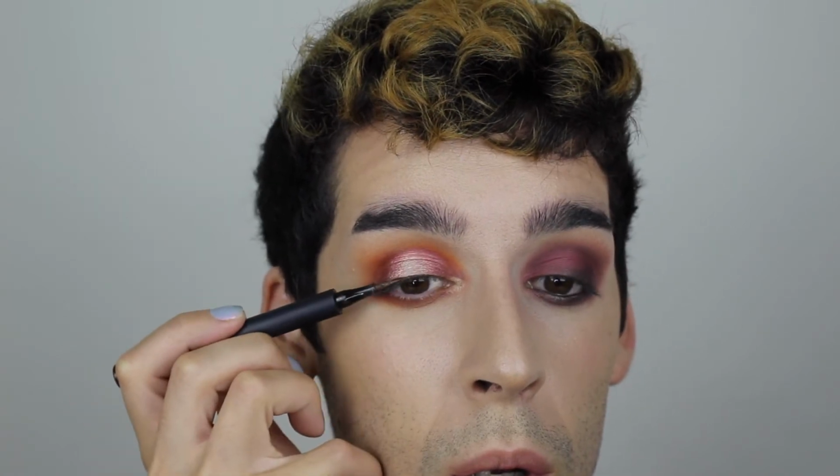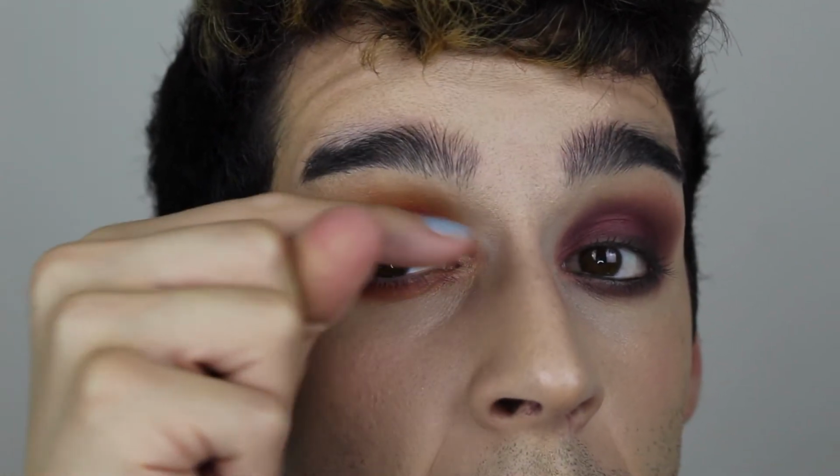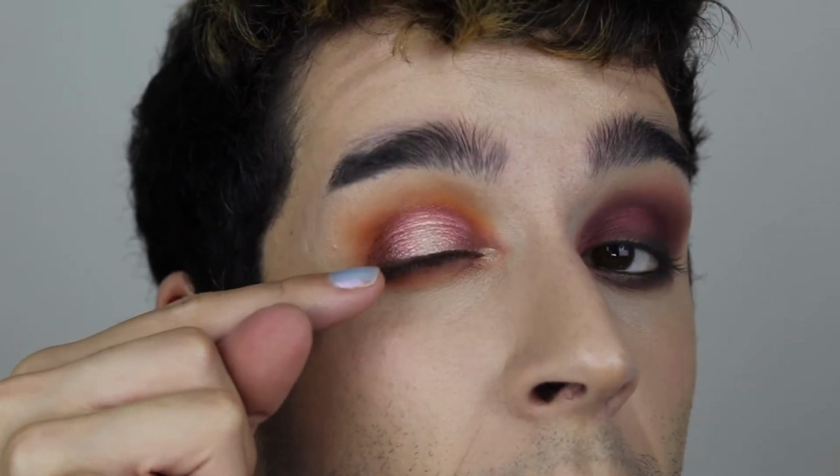And on this red neutral eye, I'm just going to tightline with this. With the tightline, you want to get as close to the lash line as possible. You don't necessarily have to wing it out. See, I've done a nice small cat wing, but this is great because now I can buff in some more of the black shade Coal from the Revolution Forever Flawless palette, and then it'll all be nice and fabulous.